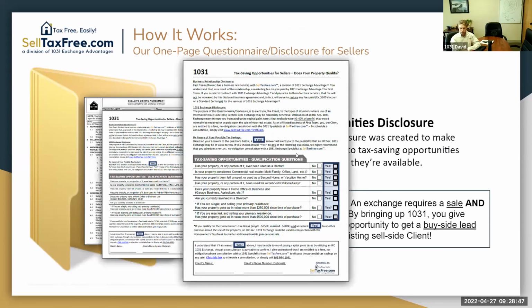But just as an example here, we have a couple questions we lay out on the left side. If a client answers yes to any of these, it's probably a good idea for them to have a conversation with us or with their CPA. We do these all the time, but you don't have to use us. But regardless, it's a great opportunity for you guys to spot an opportunity for the client to save money.